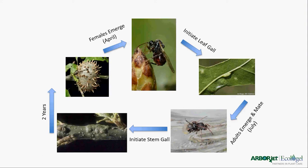So here's a flow chart of what I'm describing. Starting at the top left arrow where that horned oak gall is, the females are emerging out of there in April, stinging the buds, starting the leaf gall. In July, the adults come out of there, they mate, and then initiate another stem gall. That takes 2 years for that stem gall to mature, and then the cycle just repeats.